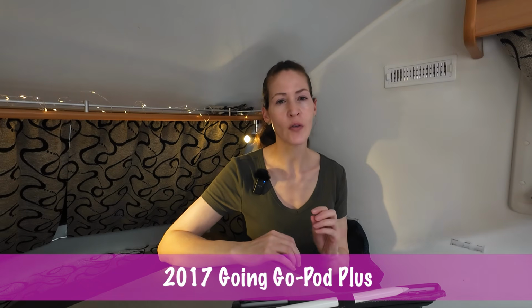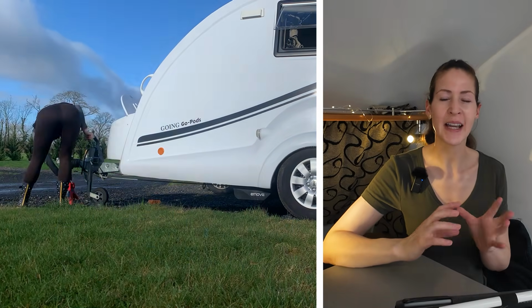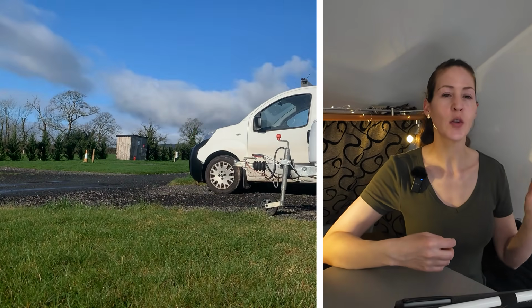So this GoPod that I have is a 2017 model. I'm currently recording this in 2025, so at the moment my GoPod is 8 years old. I am its third owner, although technically I'm more like its second owner because from what I gather, the first person who bought this GoPod bought it for him and his wife to go away in, but his wife absolutely hated it, so he sold it pretty quickly onto the second owner who kept it for a fair while. I believe she mainly went to festivals in it, and then I am its third owner.